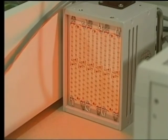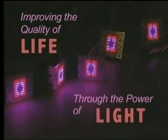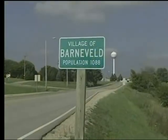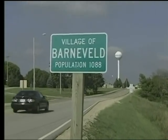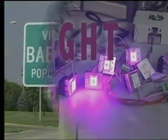Ron Ignatius believes in the power of light. In fact, his company's slogan is, "Improving the quality of life through the power of light." The company, Quantum Devices Incorporated, is located in Barneveld, Wisconsin. It should be no surprise that the company's core technology is, well, light.